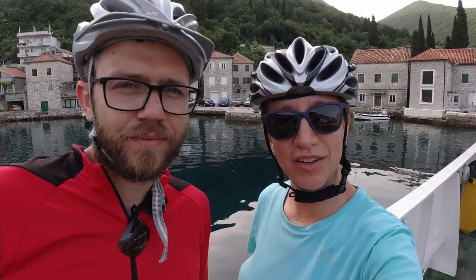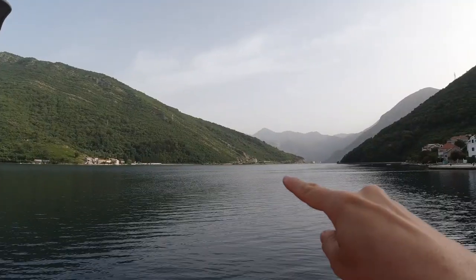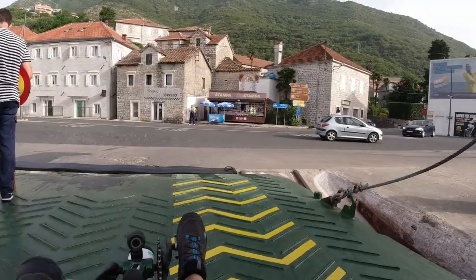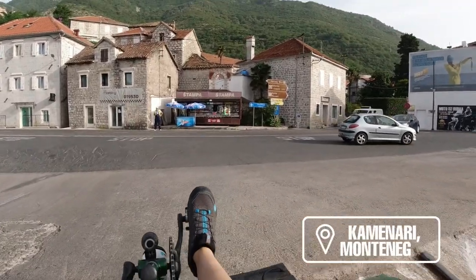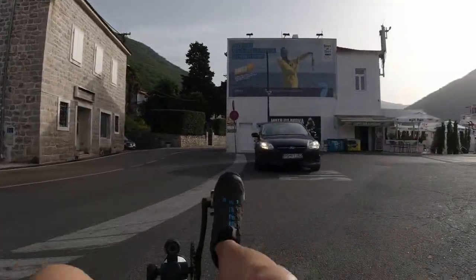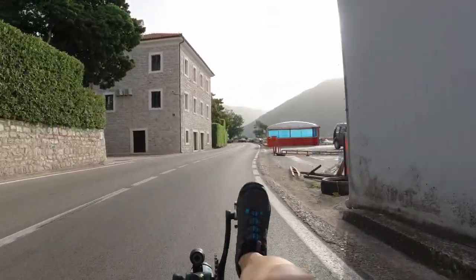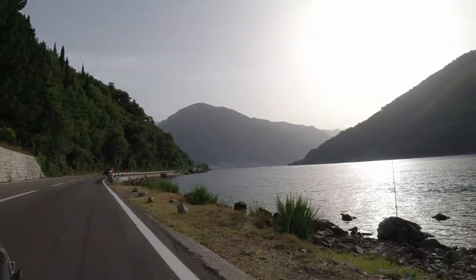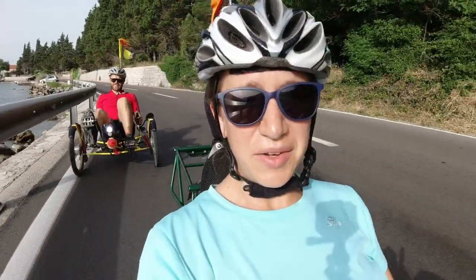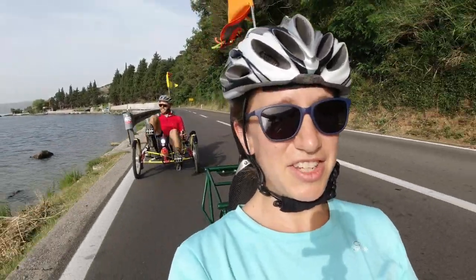We start our today's morning ride on the ferry, and then we will go all around the inner part of the Kotor Bay. Reach Verige, which is the narrowest part of the Kotor Bay, and once we are on the other side, we will know we are close to our destination, get home.